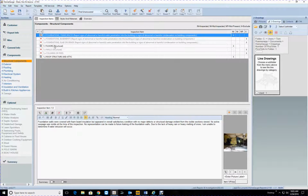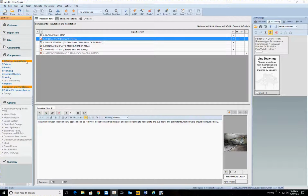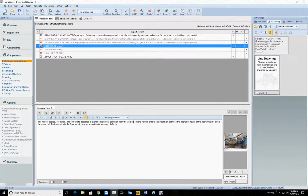So let's go back over here, the floors. Evaluate the floor structure when insulation is removed. Refer to 8.1. Right. So let me go here. We'll put 8.1, and we'll just make that bold. There we go. Good job.